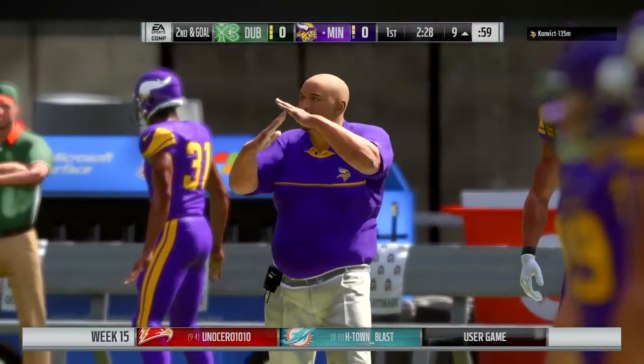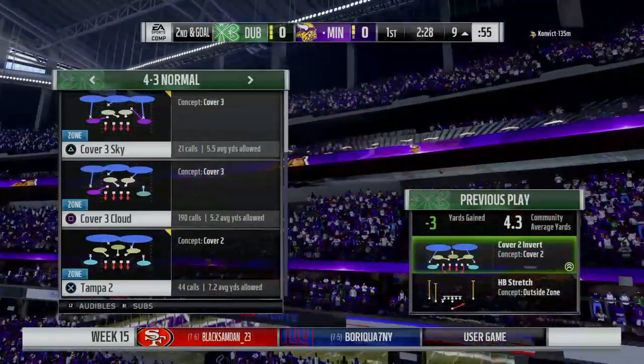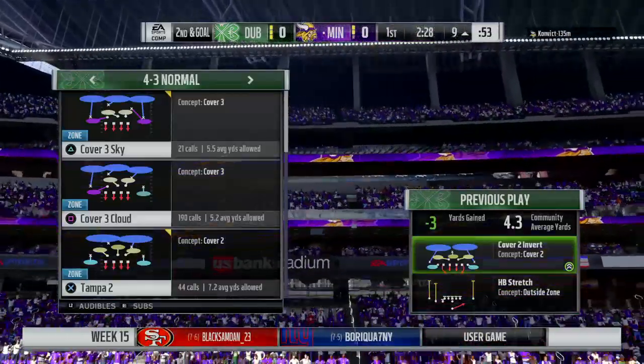Now with the play clock down to 2, we're going to get a timeout here. They'll have 2 remaining as we step aside here in this first quarter.